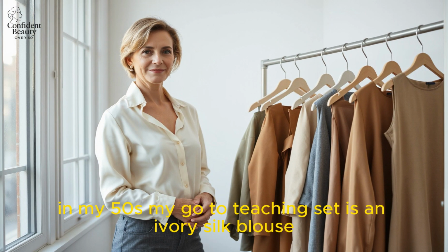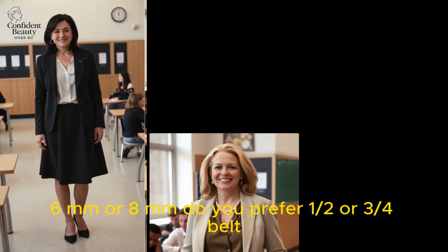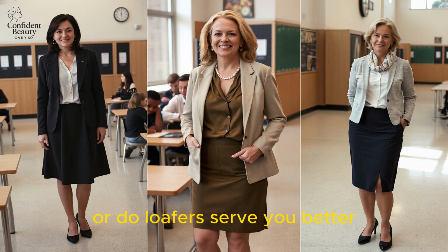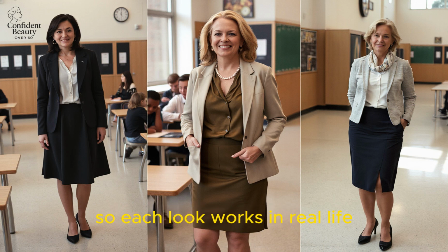In my 50s, my go-to teaching set is an ivory silk blouse, a blush scarf draped once, small pearl studs, a slim half belt, nude pointed flats, and a low chignon: quiet, luminous, and classroom-friendly. Which earring size flatters you most, 6 mm or 8 mm? Do you prefer a half or 3/4 belt? Can you stand comfortably all day in pointed flats, or do loafers serve you better? Does a bob or low bun feel more you? With these choices dialed in, we can align them to season and occasion so each look works in real life.